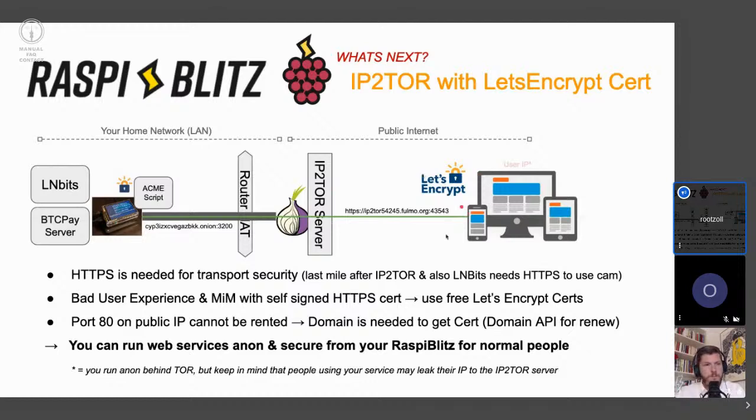You could use a self-signed certificate, but then those web browsers will ask, do you trust this insecure thing? This is always not good for people. And there's also the danger that the IP2Tor server can be a man in the middle and still attack this connection. So this is something we don't want.